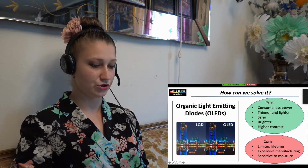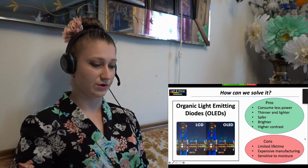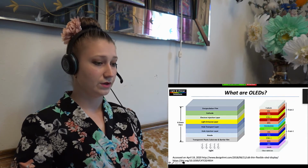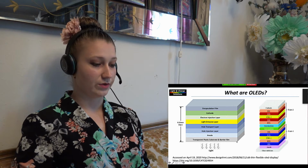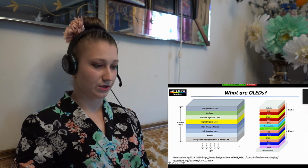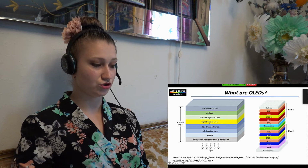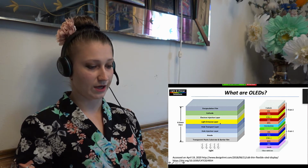But we still have issues. We have limited lifetime for such devices. The manufacturing is very expensive and they are sensitive to moisture. What are the OLEDs? Actually, let's dive a little deeper. They're these sandwich layer devices that allow the light to be emitted. The most important layers that you need to remember from this picture are cathode, anode, hole and electron transport layer, and the main component, the light emissive layer that allows for light to be emitted.